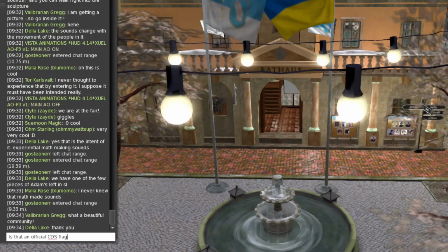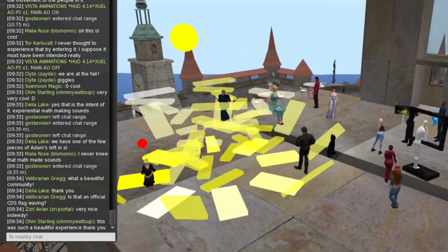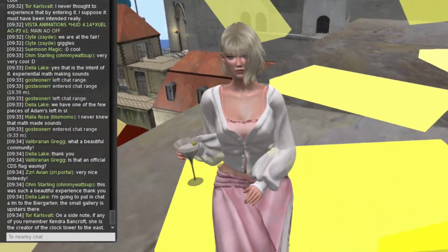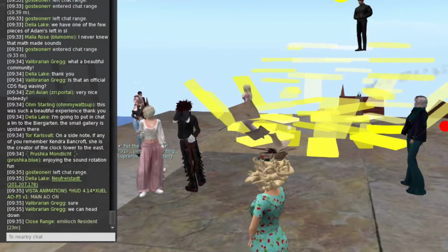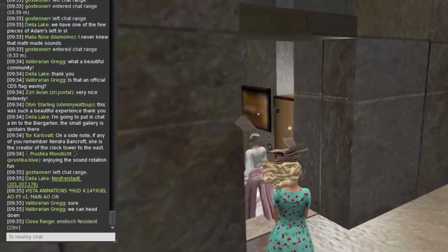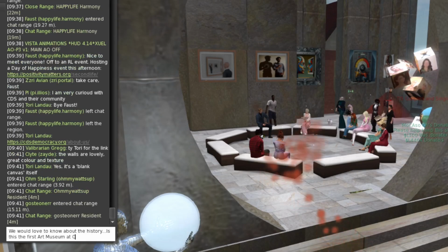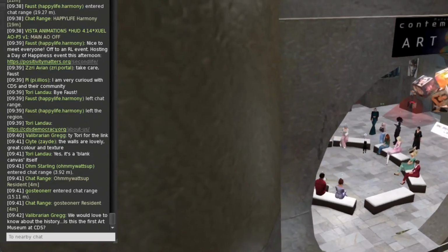We have 6 regions here at CDS, 4 of which are full 30,000 prim regions, and 2 are homesteads. To me, it is a great creative space for a large variety of different kinds of exhibits and artworks. So I have found it to be a highly creative working space.